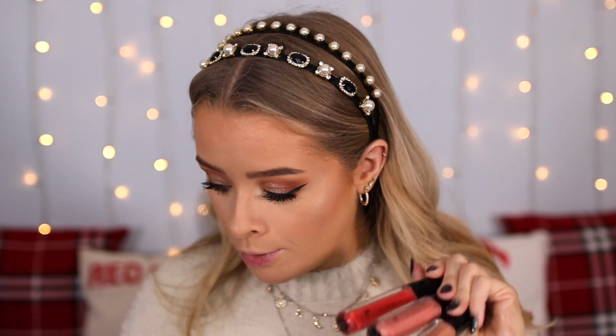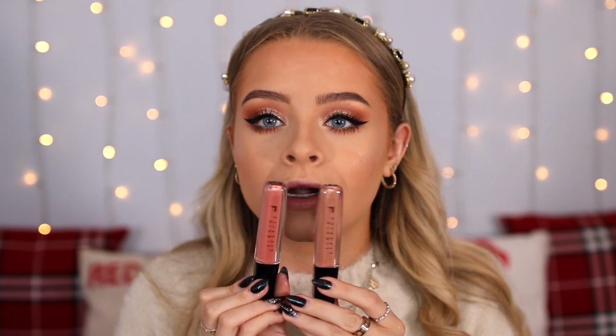Finally, for the lips, I'm testing the L'Oreal Los Angeles Glazed and Bronze Liquid Lip Trio. I've never tried any of their liquid lipsticks before, so I'm very excited to give these a go. I'm not going to go with the bright red. This is more of like a coral. We've then got two nude shades. There's a more brownie nude and there's a slightly more pink tone nude.